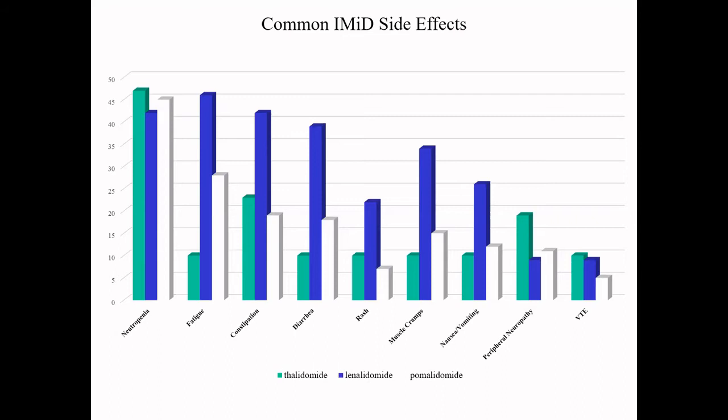And I've got another column there about fatigue. So that's another common side effect on these medications. And it's not really surprising because thalidomide was originally developed as a sedative. That was one of its original uses. So Revlimid or lenalidomide does appear to have more risk of causing this compared to the other two. And this is why they recommend taking all of these medications at bedtime. It'll be easier to fall asleep that way and there's less chance of being tired during the day.